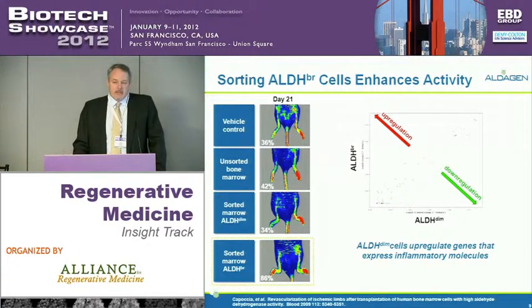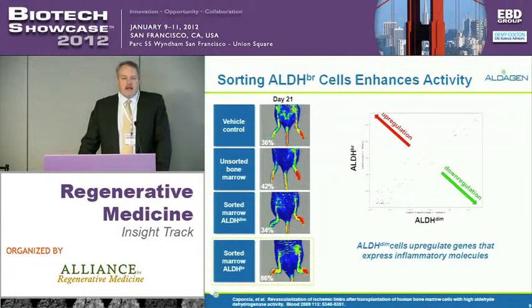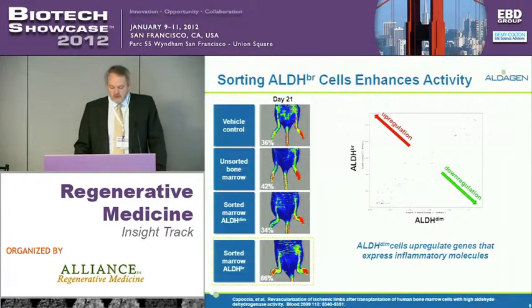of blood flow. Then if you take what we call the ALDH dim cells, that's everything else in the bone marrow other than the bright cells, and put them in the model, you can see you get no activity. So we say, well, why does that happen? And why is bone marrow not as good as bright cells? So if you look at the gene expression of the dim cells, they don't express the things that the bright cells do that we just showed you, the angiogenic factors, the neurogenic factors. What they express are a number of these inflammatory molecules.